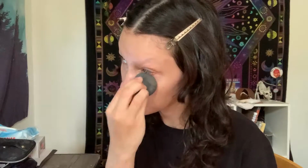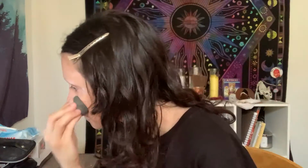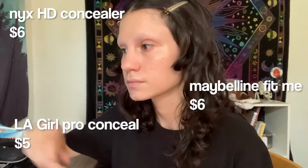And I mean, you know the drill. I just put it in spots where I need coverage, like over any pimples or discoloration, and then I just blend it out. I don't slather it all over my face. I just put it where I need it. Now, I don't wear concealer because I think the foundation does a good enough job covering up everything I want it to, but if you need concealer, I recommend this NYX one, and here are some other ones that I also recommend.